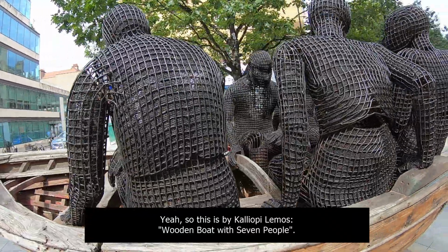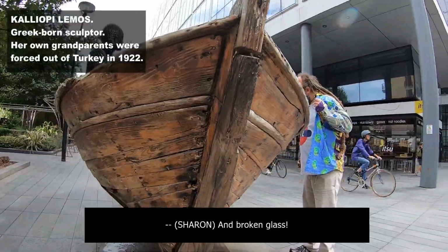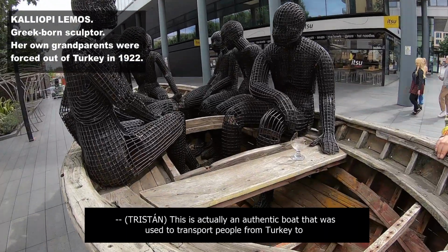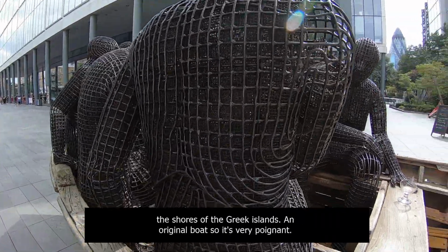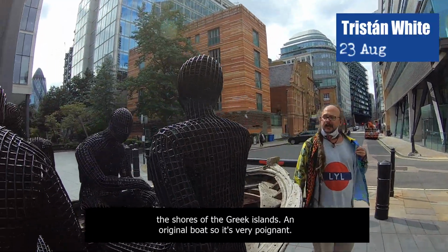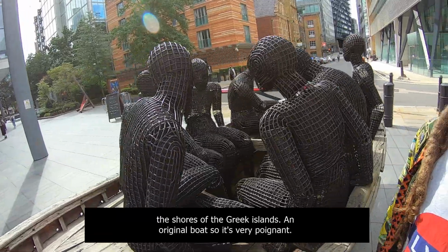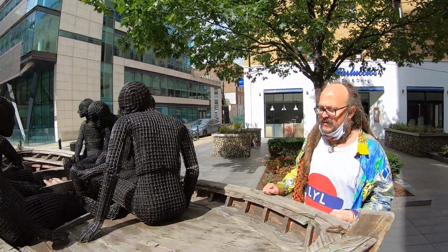Yeah, so this is by Calliope Lemos. Wooden boat with 7 people, and broken glass. This is actually an authentic boat that was used to transport people from Turkey to the shores of the Greek islands. An original boat. So it's very poignant. Must have been a nightmare to bring it over here.